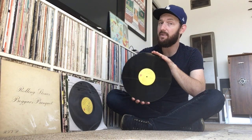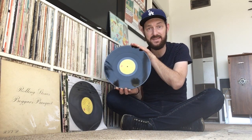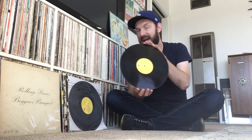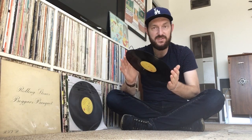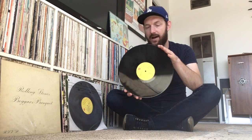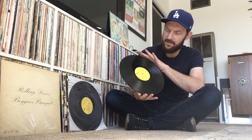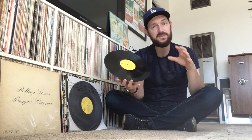And the key thing about Exile on Main Street is you want to find a pressing that has the Artisan Sound stamp on it. And this record has that stamp on all 4 sides. Artisan Sound stamp is just the way you want to hear this record. It has excellent sound. And the key thing about this record for me is that it's a very diverse record.